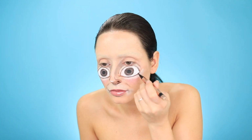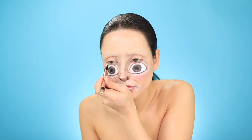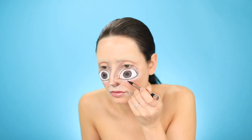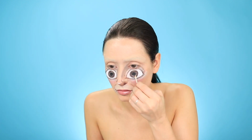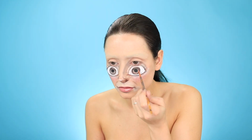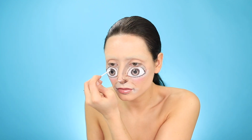To add a little dimension around her eyes, I'm going in with this ink liner just to add it to the waterline areas, and then I'm adding both her top lashes and her bottom lashes. To give the iris more depth, I went in with a beige cream paint just to give it a little color variation, and then I went in with a white cream paint to add that highlight.